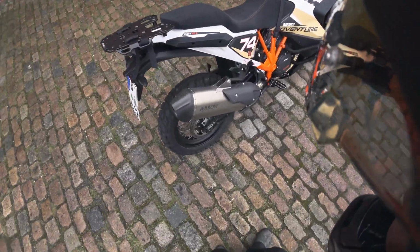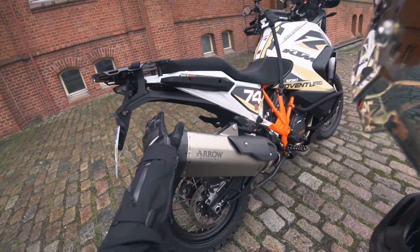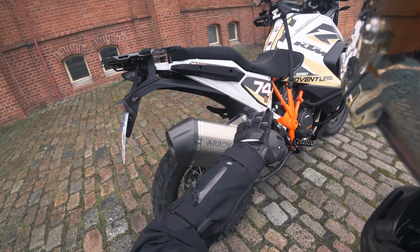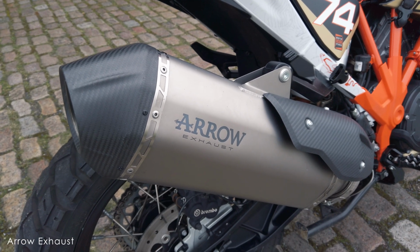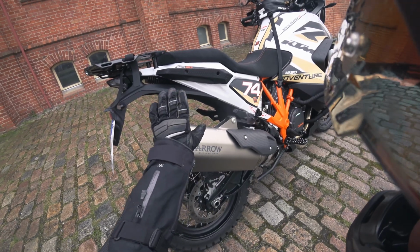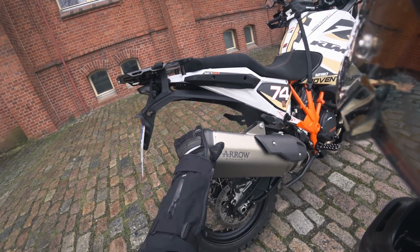Obviously one of the first things I had to do was the exhaust system. This time it's an Ergo exhaust. I had a Krapovic before that on the previous models. This is my third KTM now. And there's a reason why I picked this one. I think it looks a lot better than the Krapovic. It's a lot bigger, and I also like the idea that it's a full titanium body. So when this bike goes down, hopefully the body will withstand a bit more abuse.